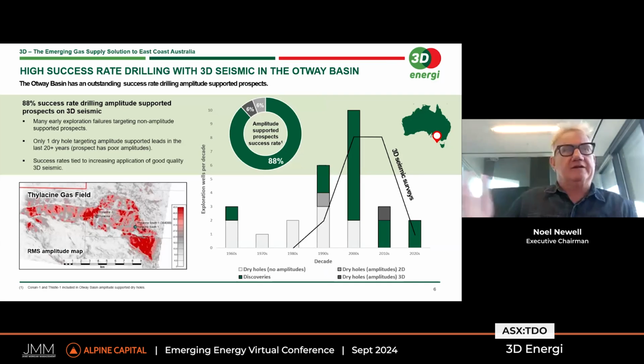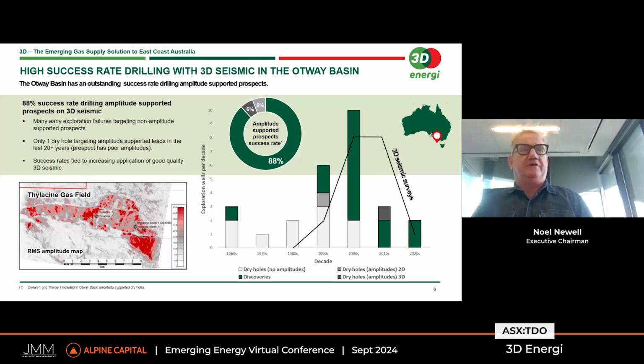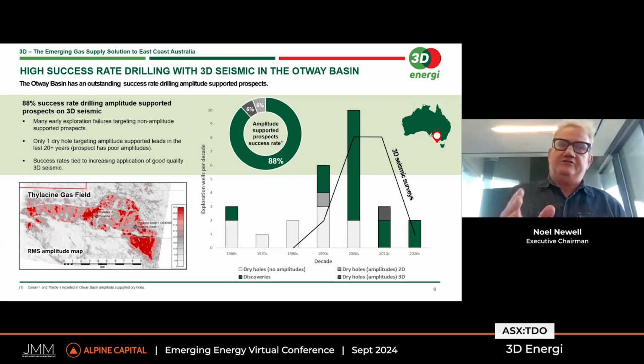It gets even better. One of the things this area is famous for is it has a very, very high success rate. Arguably, it's almost 100% success rate, depending on the way you look at it. But let's just be fair, say 88% success rate in two decades. The reason it works so well is we just have the planets in alignment in terms of getting amplitude anomalies on seismic and related to gas.